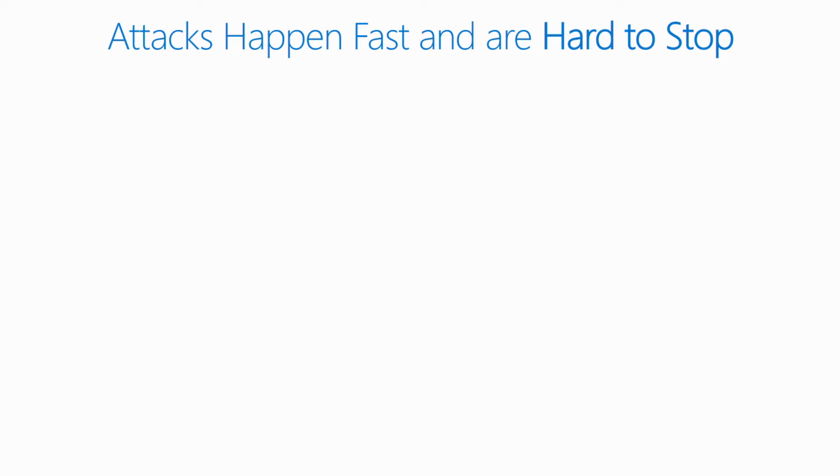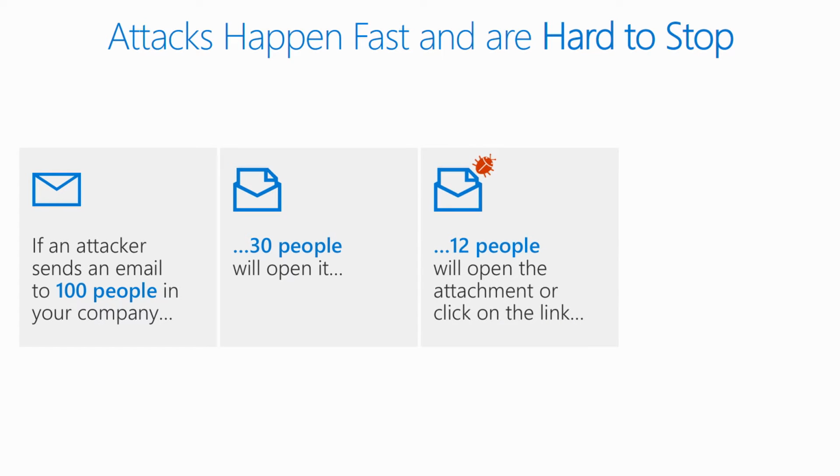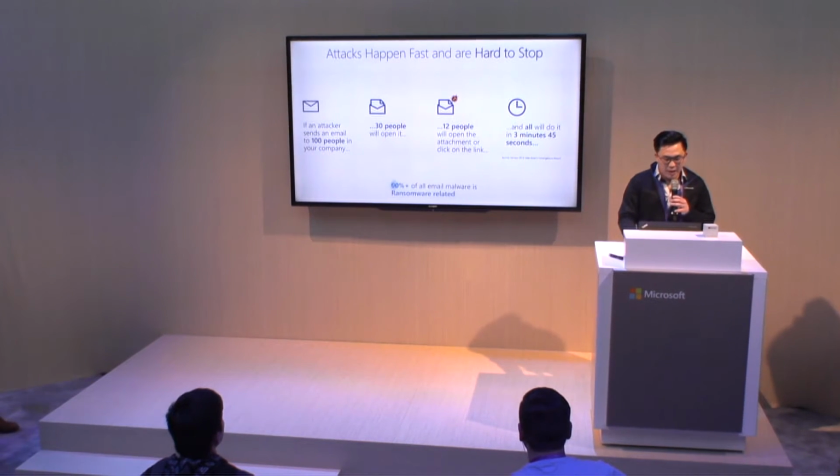Verizon did a data breach analysis report in 2016, which identified that if an attacker sends an email to 100 people in your company, 30 people would open it. 12 people would open the attachment or click the link, and guess how long it would take? In 3 minutes and 45 seconds, all of those would have clicked through. With the ransomware landscape as it is today, looking at all malware that gets sent through spam, about 90% of all email malware is ransomware related.